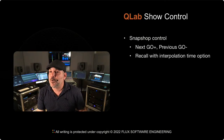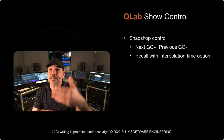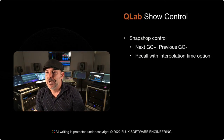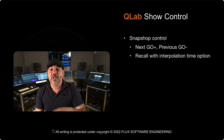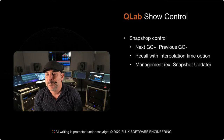Now we support interpolation time, and that's important to understand. We can do this with an interpolation time, say next, but next in 2 seconds, so a 2 second move, a smooth movement from one to the other. So these are the recalls with interpolation time. We can go next, previous, we can go straight to recall snapshot 28 as well. So that would be the base.